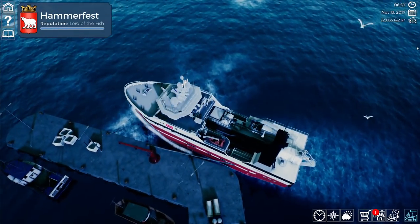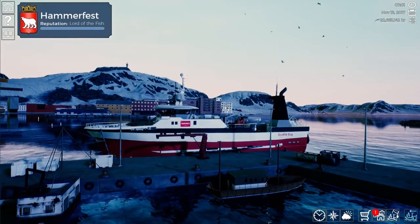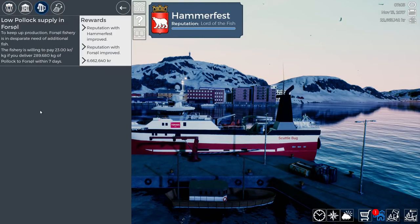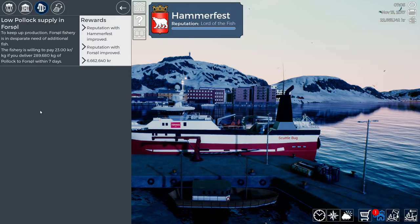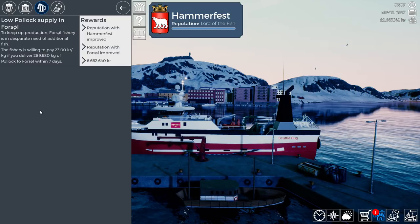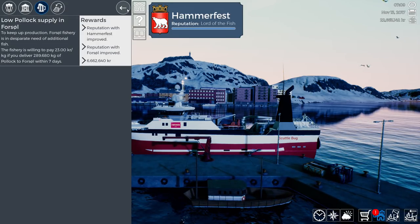As they try and dock this ship up. Donk, donk, donk. Okay, she's in. You can see some of the older smaller vessels here as well. There's a job going by the looks of it for 6 million. Keep up production. Forsol fishery is in desperate need of additional fish. The fishery was willing to pay 23 krona per kilogram if you deliver 289 tons of pollock in the next 7 days.